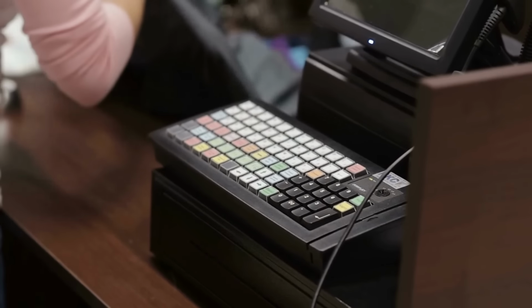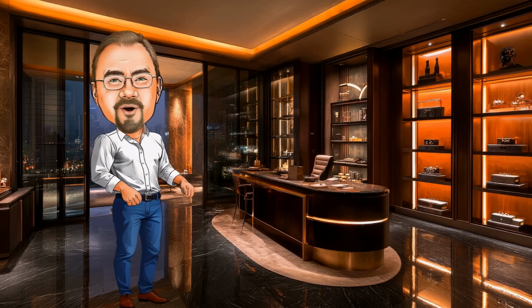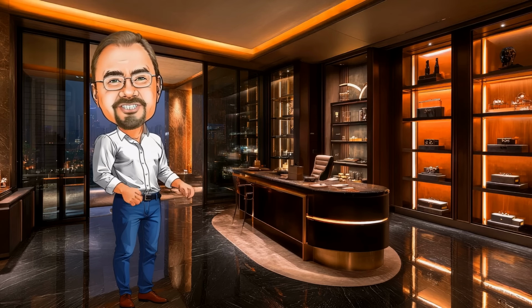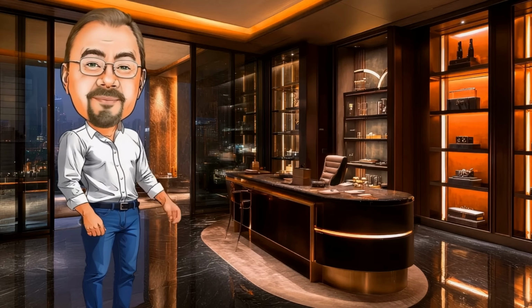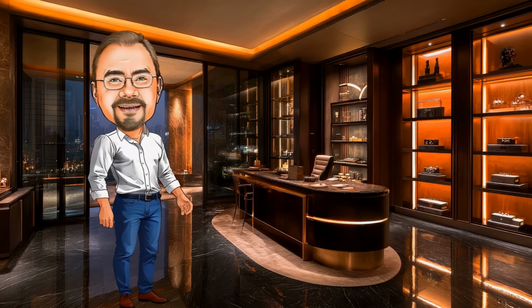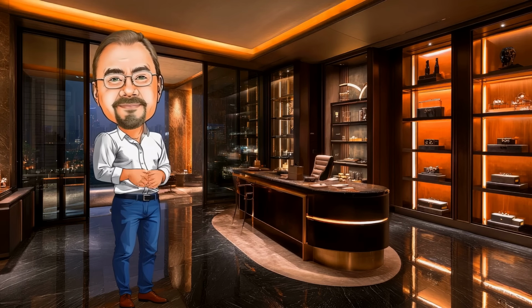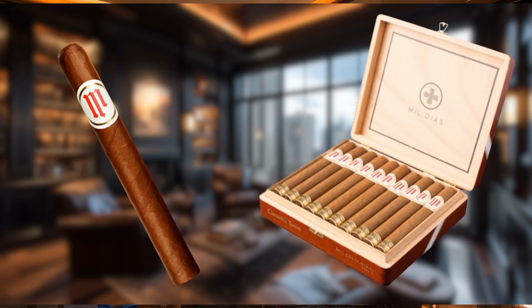At checkout, the total comes in just under $10. Mission accomplished. Now comes the real test. Let's light up the cigar and see whether this was clever shopping or a terrible idea. The cigar for today's challenge is a medium-bodied Robusto with notes of cedar, earth, pepper, and a subtle cocoa finish. My pick is one of my new favorites, the Crowned Heads Mil Dias Robusto.